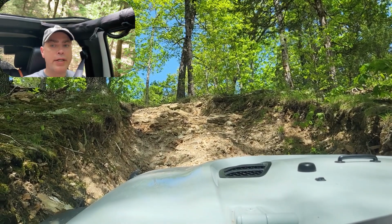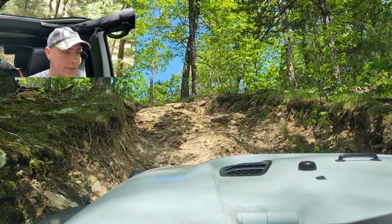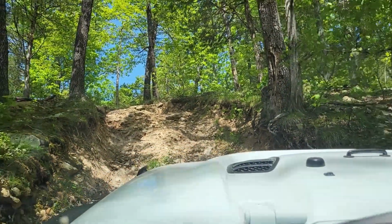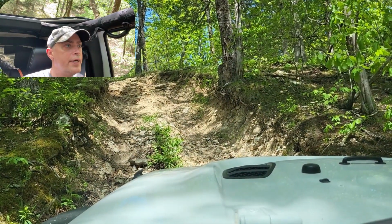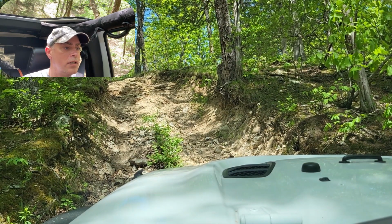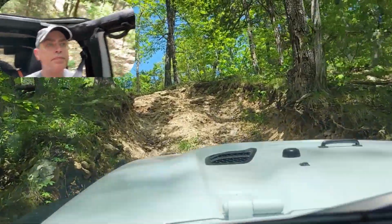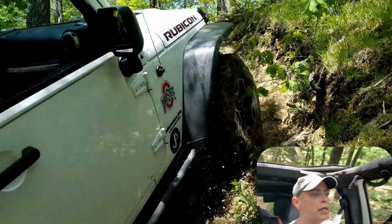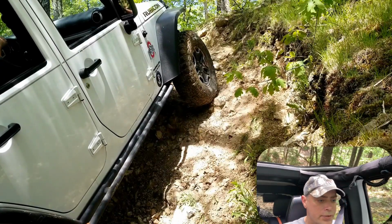This particular hill was lacking steep traction, and it had some rocky ledges at the top. And although it was dry, the terrain really didn't have a whole lot of grip to it. But as you can see, I really wanted to get up it. Let's go one more time. I'm going to try to hit it toward the passenger side. Screw it.